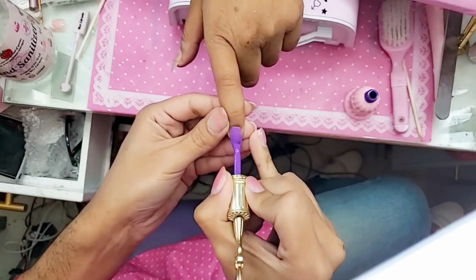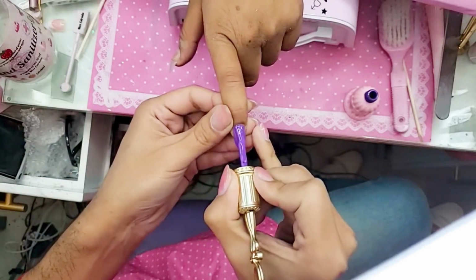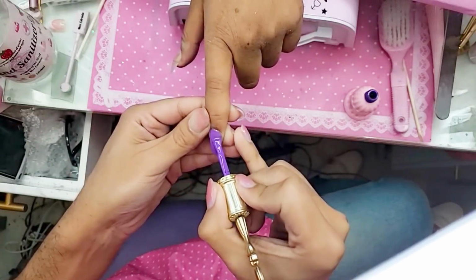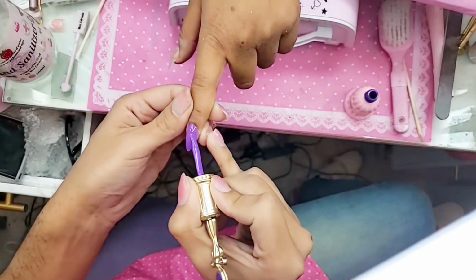Soaking off acrylics versus gels is what I mean. Gels do not come off in alcohol. You have to soak a gel also in acetone, but you have to make sure it's a soak off gel. If it's not a soak off type gel, you're going to have to file it all the way off.